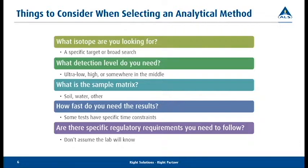What is your sample matrix? Soils, water. You get the others because you have filter socks out there, air filters, stuff that usually is a solid but is definitely not soil. What method works for it? Some methods will work better on a solid, some won't work at all in a water, so you need to know and discuss what it is for that.